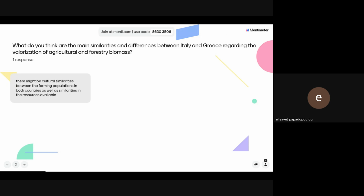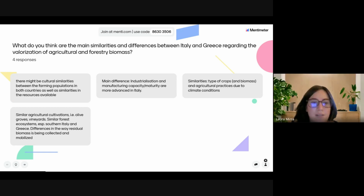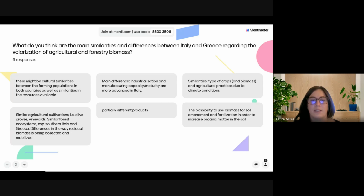I think there might be quite a few cultural similarities between the two countries and the farming populations. I mean, I think we both have an aging population within the farming community, which makes adoption quite difficult sometimes. And also, of course, we have similarities in the resources available, for example, olive trees and vineyards. Yes, I agree with Elizabeth that specialization is mostly about the agriculture of Greece, but in Italy, maybe more diversified.